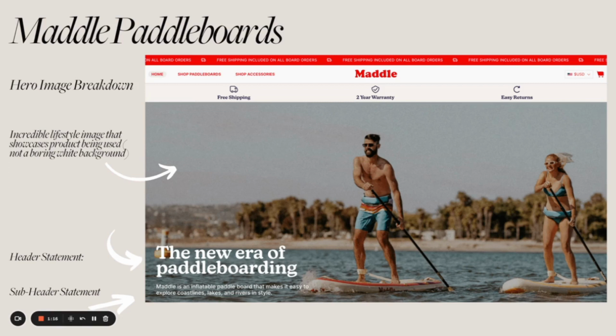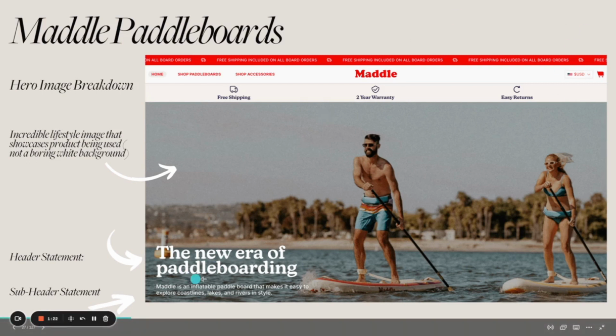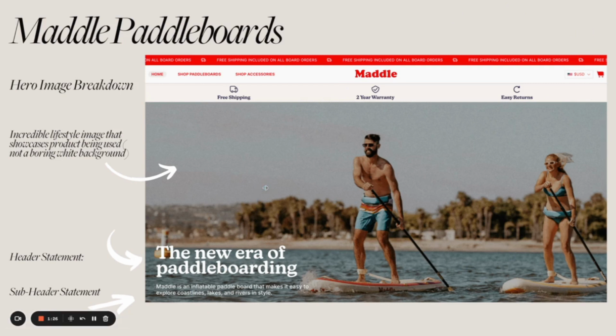The second part of a really converting website layout is the statement on here. So we have a hero statement or a header statement, whatever. And really what we're trying to do is just describe what you sell and who it's for. So here we have "the new era of paddleboarding. Mattel is an inflatable paddleboard that makes it easy to explore coastlines, lakes, and rivers in style."